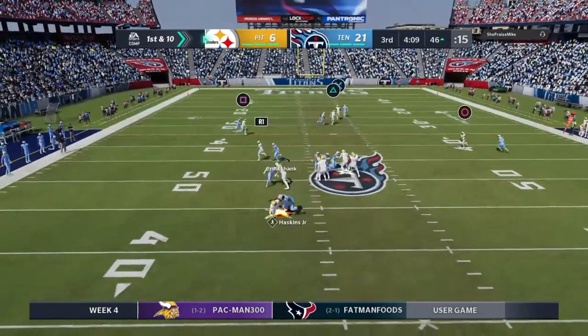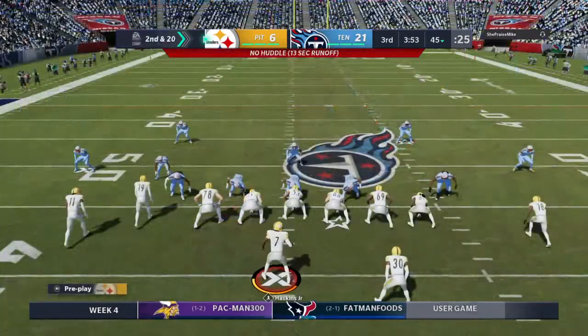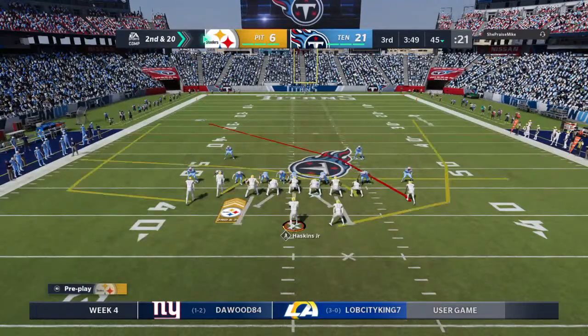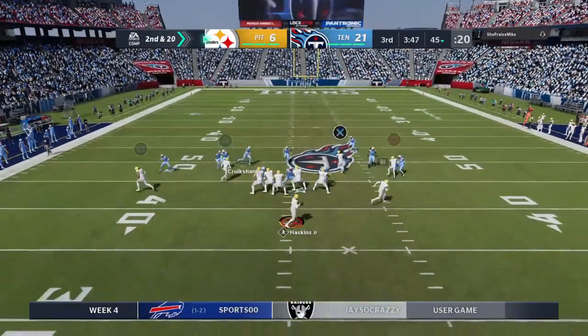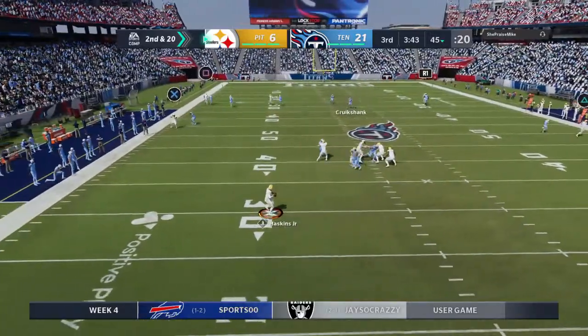Haskins back to the air. And he's going to be swallowed up. Sacked back at the 45-yard line. Sacked there by Jadeveon Clowney. 10-yard loss on the play. Throwing on 2nd and long. Haskins.